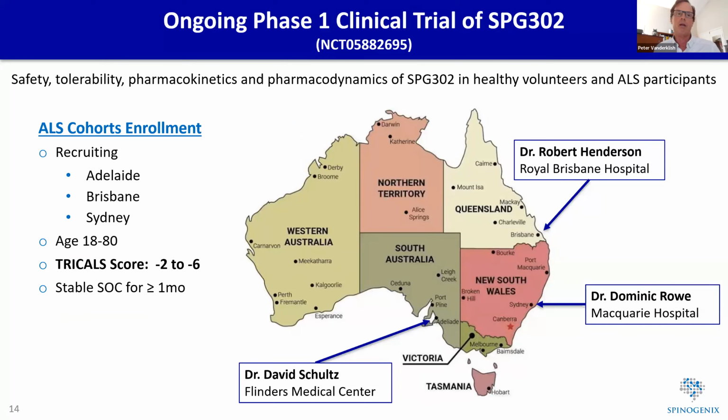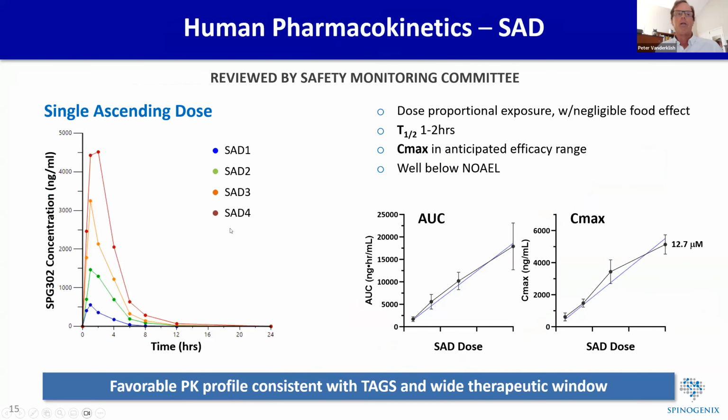And we're using that because we want to be a little bit more inclusive. Patients can't be on other standard of care treatments. We just ask that they have been on that treatment for a month or longer. So we do have some SAD data to report that has been reviewed by our safety monitoring committee.